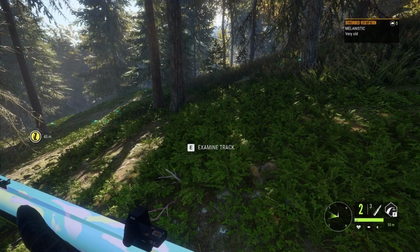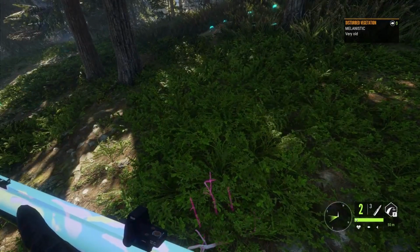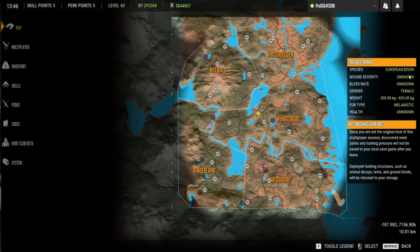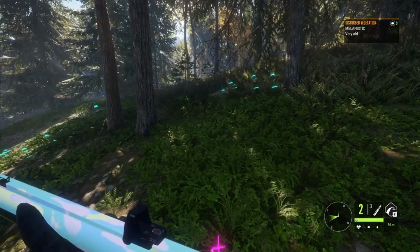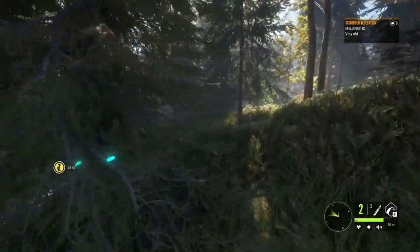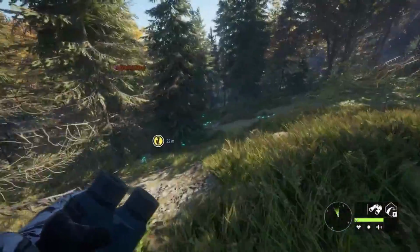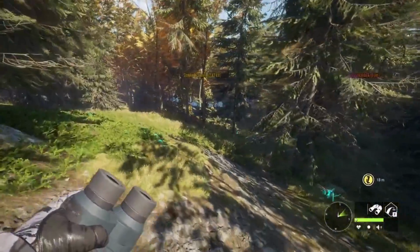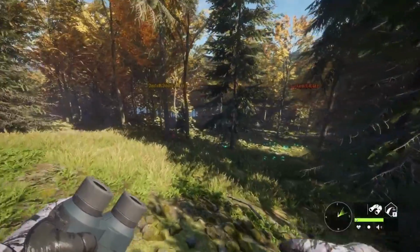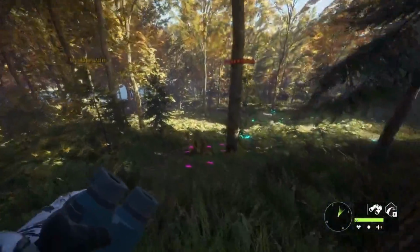Alright guys, we're still on the same session, and as you can see, here we have the disturbed vegetation of a Melanistic female bison, our second Melanistic cow ever. Initially I thought it was from a Melanistic fox because there are a couple of fox tracks in the area, so I was really excited. I thought that we finally found the Melanistic fox, but then I read that it is actually from a Mela cow, which ain't too bad. It's also a fantastic trophy, but you know how much I want the Mela fox, so it ain't that great, but it's also amazing.